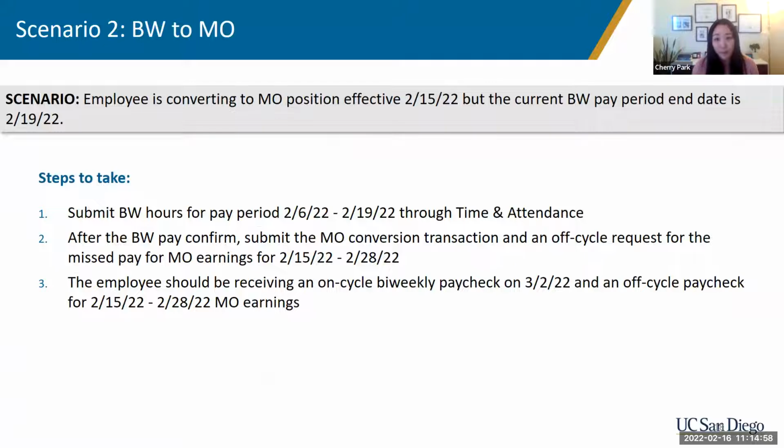Scenario 2, biweekly to monthly, where both biweekly and monthly pay cycles are running at the same time. The recommendation is to have the biweekly time for 2/6 to 2/19 paid on cycle, and then after pay confirm, submit the job data to monthly and submit an off-cycle request for that monthly prorated salary.